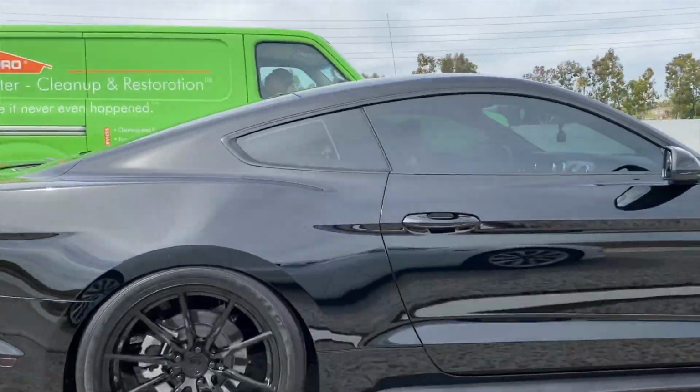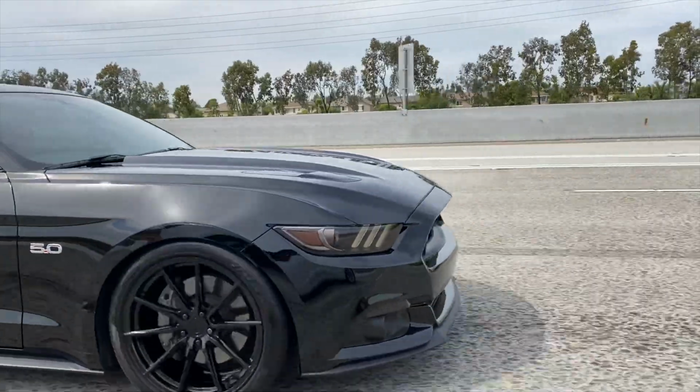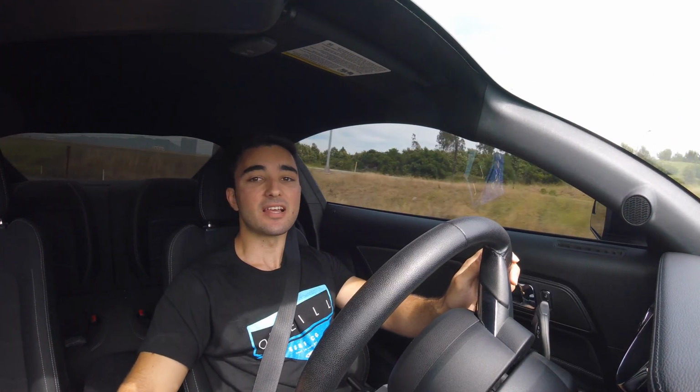Some people say Mustangs are unreliable, and because Mustangs are built by Ford, that they will break down eventually after 30,000 miles or whenever the warranty is ended. But I can say that this car has been insanely reliable. I mean, I push this thing almost every day or every time I drive it. Yeah, it hasn't let me down at all.